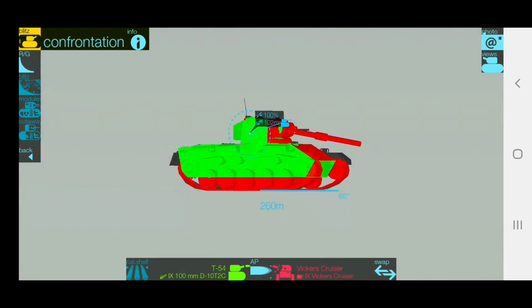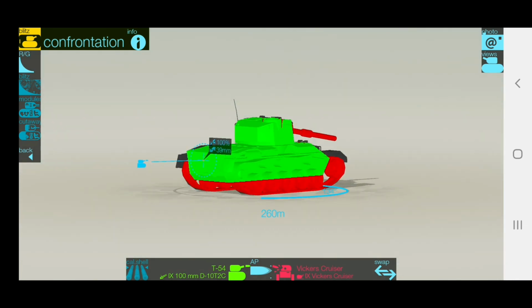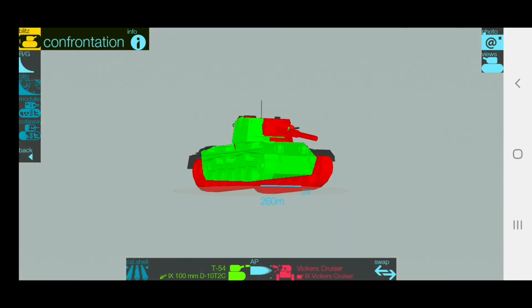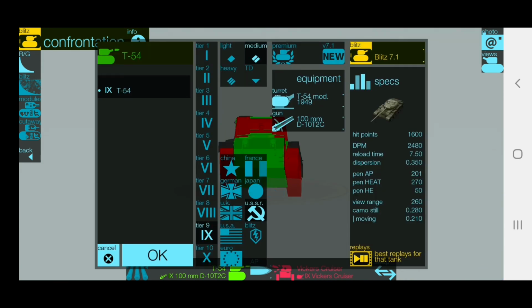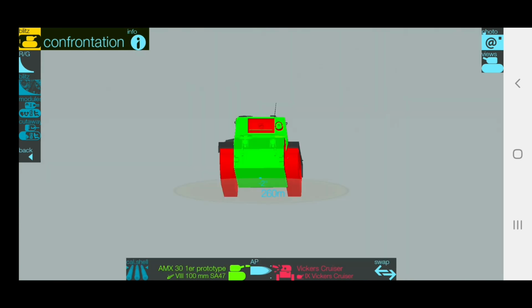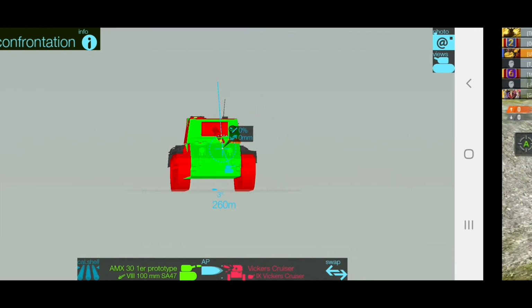I will tell you that the back is so HEable, you shouldn't be sticking it out anywhere near any tanks. But let's switch to something with better pen, let's say MX30. And as you can see, still you can shoot through the turret, but the mantlet is still hard to pen, and it creates still an auto ricochet on the front.